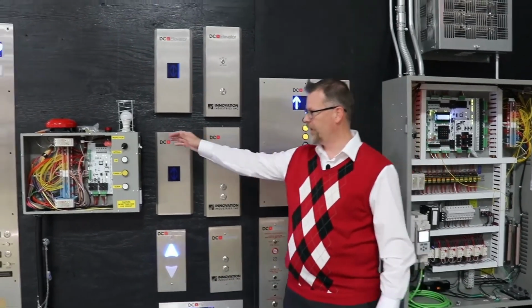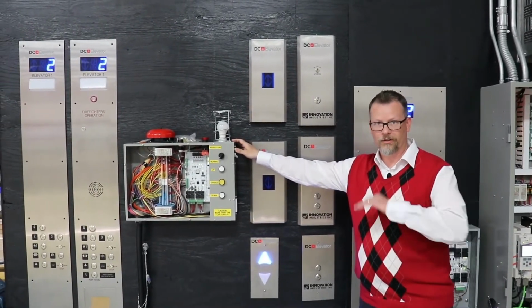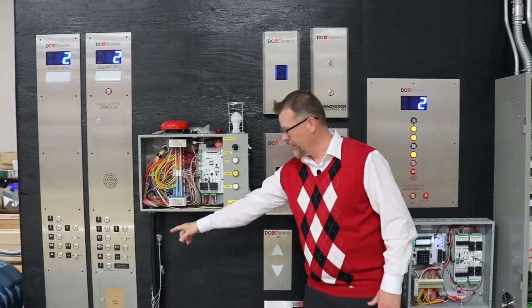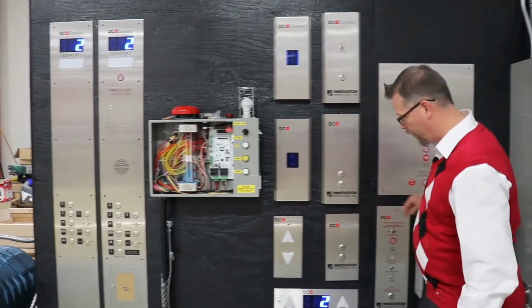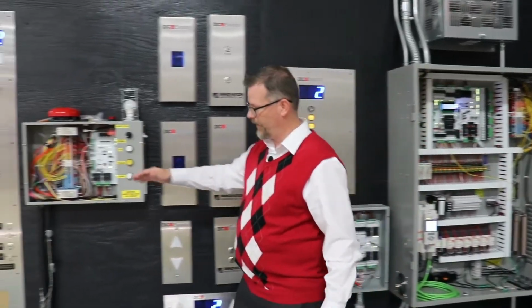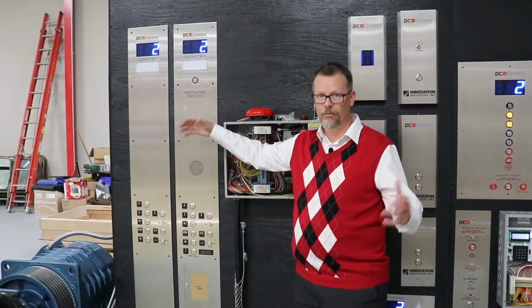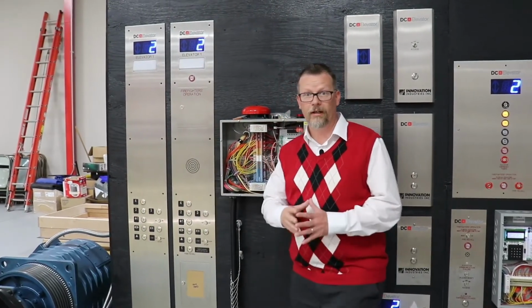Over here we've also got what would be seen on top of the car, what is called the car top. This is what's there along with the traveling cable that will communicate from the car top all the way back to the controller that's in the machine room. And then over here on the far right we have what you would see on the inside of a car as you step onto an elevator. These are the buttons that would give you the floor indicators and all.